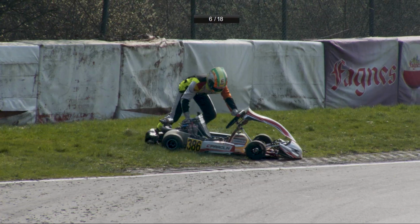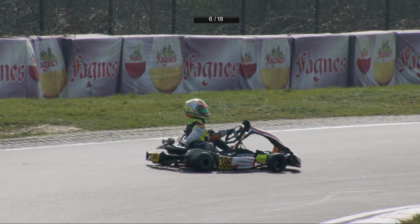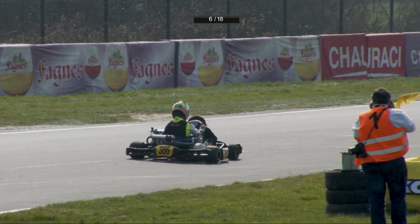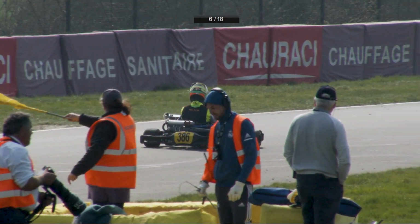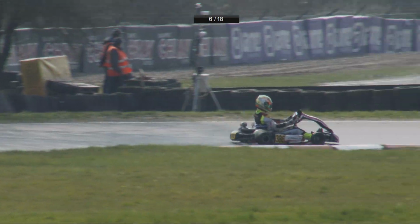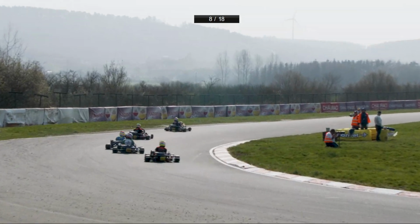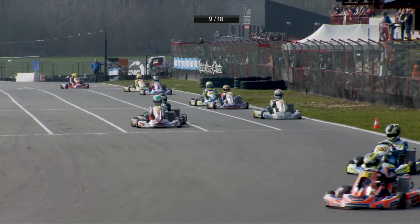Lovely job. Oh, and that is unfortunately Ruben Moyer. Ruben Moyer in trouble there. So the 386 has gone off at turn 1. We're not sure whether he did that on his own or whether he was assisted. But Ruben Moyer continues on. Fifth now has come Kimber. He's got past Eli Goldstein. Yep, they were teammates, these two.